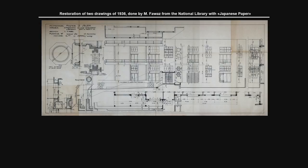And it documents things like how do you build an arch with a formwork? How do you make sure that the radius is right? So there is a nail here with this piece of wood. So it's a radius they practically built, as we think.